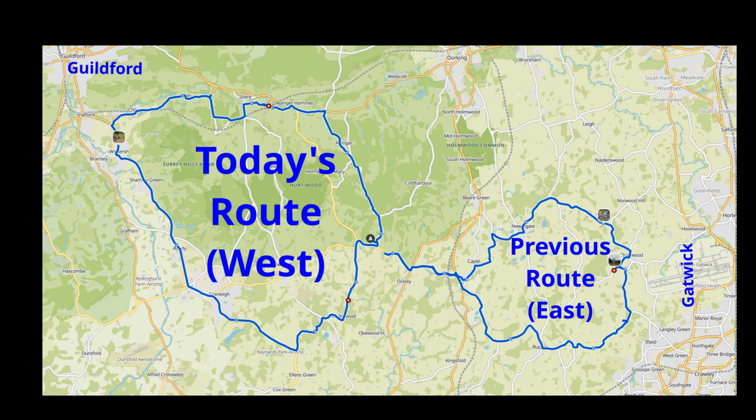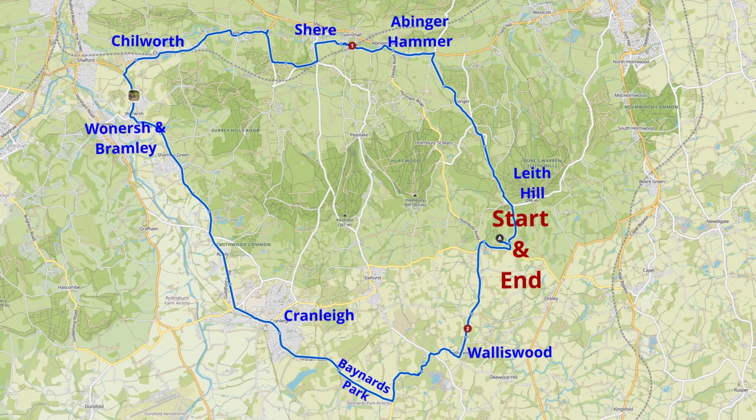Welcome everyone. Well, this is an absolutely fabulous ride that you can see today's route follows on from a previous one that we did, so you can always go back to that.